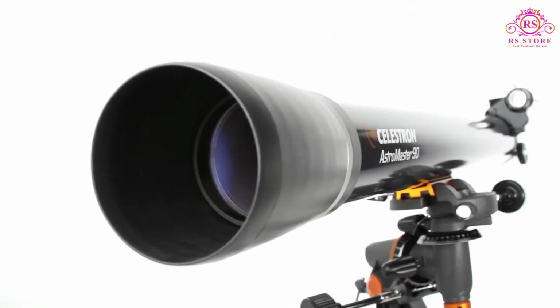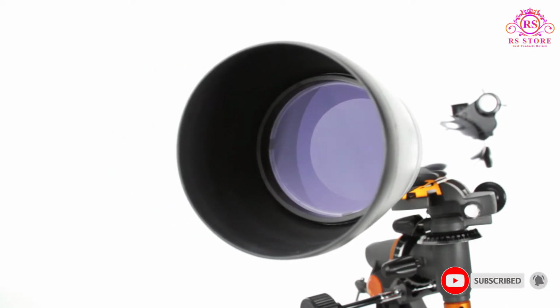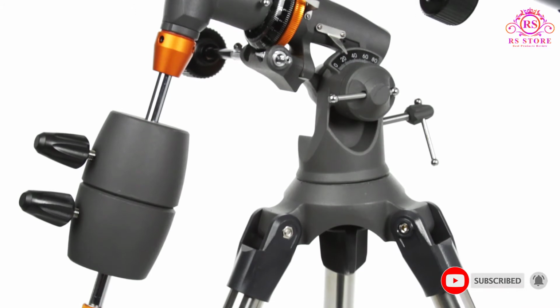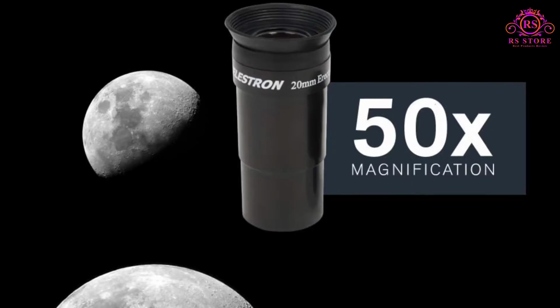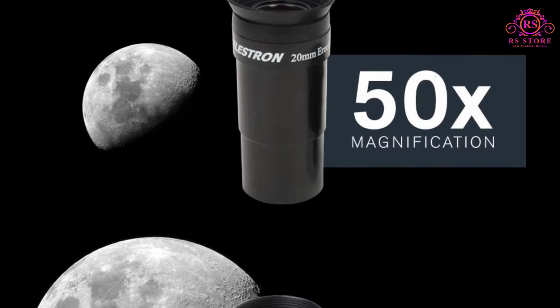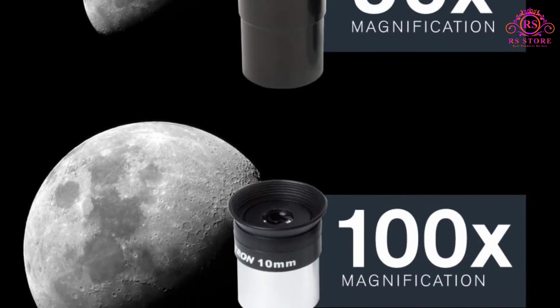This is a nice medium focal ratio that gives you some leeway in either direction, whether you are more interested in viewing wider fields of view with nebulas and galaxies, or if you're trying to look for more detail among things like the moon and planets. Included 10mm and 20mm eyepieces are easy to swap out for greater versatility.